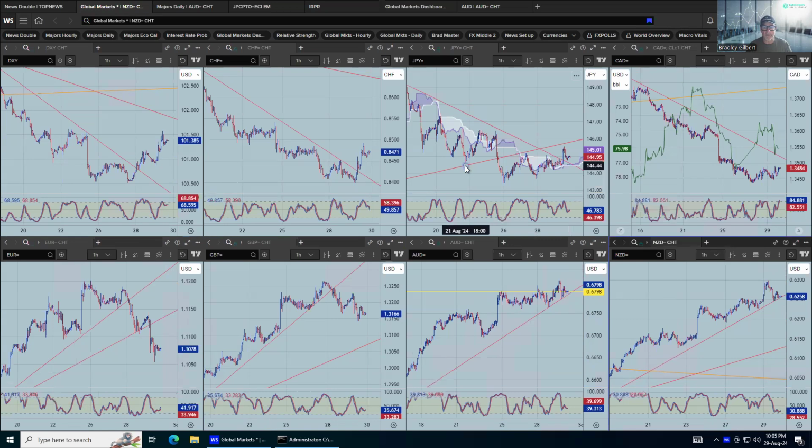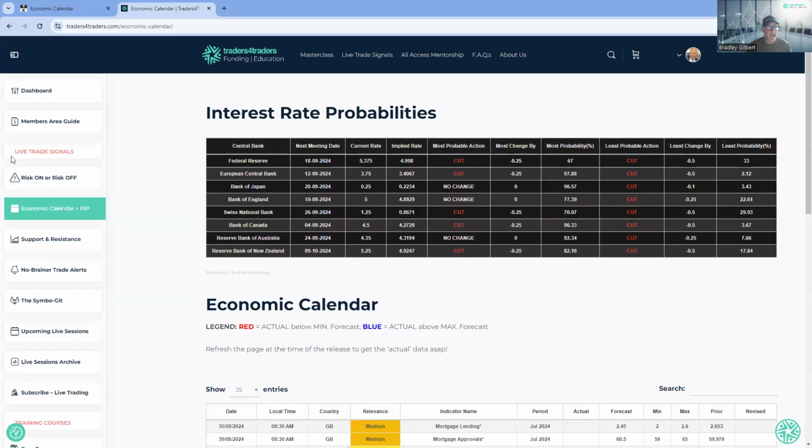All right, guys, so just keep it real. PCE price index, probably the key for the dollar today. If I just get the calendar back up, because it comes down to this Federal Reserve meeting, right? Next meeting, 18th of September, a cut of 0.25, 67%. This part of it here is what the PCE price index is about. If that PCE price index comes in really weak, well, the chance of a 0.5% cut is going to increase. And that's where the dollar will shift lower, and you'll see a correction in those moves we've seen the last day or so.